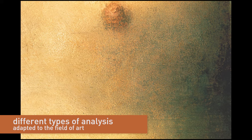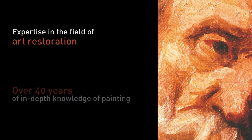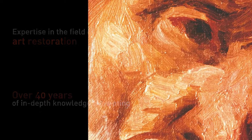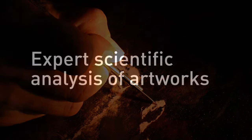This approach is coupled with expertise in the field of art restoration and over 40 years of in-depth knowledge of painting. Such a combination of expertise and experience is vital to a sound understanding of a scientific analysis. The laboratory enables us to analyse paintings for authentication purposes, helping our clients to avoid acquiring paintings of suspect origin. Expert scientific analysis of artworks.